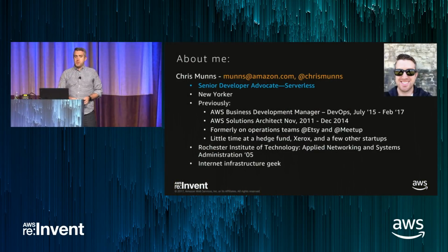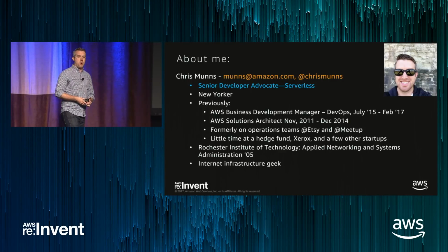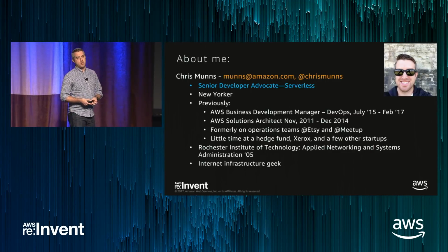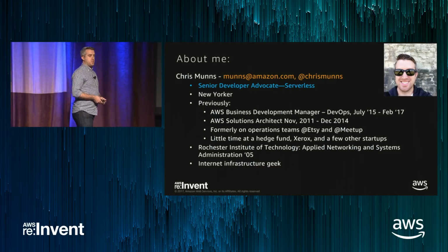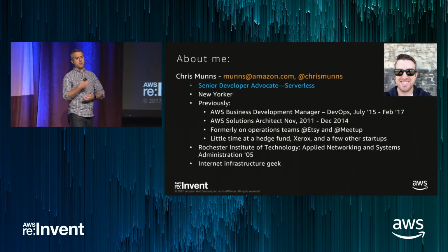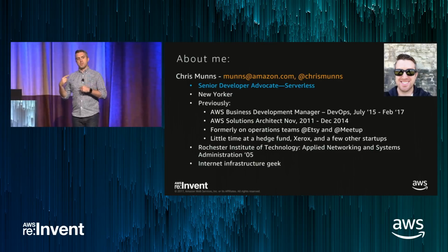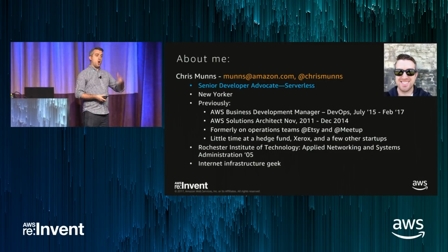My name is Chris Munns. I'm currently the Senior and Lead Developer Advocate for Serverless at AWS. I'm part of the Lambda and API Gateway product team based in our New York City office. I've been here at AWS for a little over 5.5 years now in a couple of different roles. But I come from more of a sysadmin or DevOps or operational background, if you will. I've got plenty of physical scars from spending time in data centers doing rack and stack. I've got lots of mental scars from managing Linux servers and stuff like that over the years. But these days, I'm all about serverless.